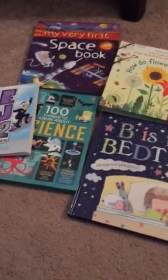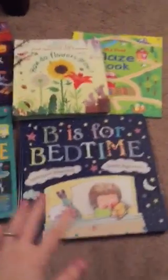Alright guys, this is Rachel here, just wanting to show you some of the new titles that came out with Usborne Books and More. We'll start with this little one.